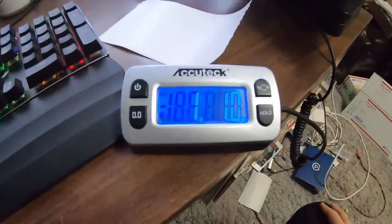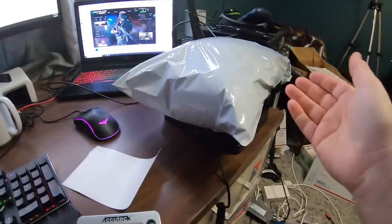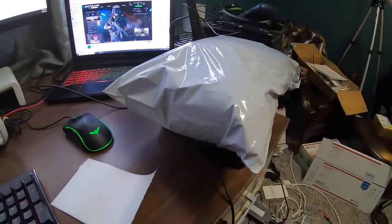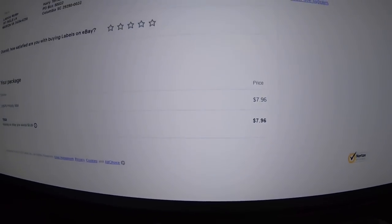And as you can see, it's just over a pound, so it can't go first class, and it's too bulky to shove into a padded flat rate envelope. So I just sent it regular priority, but luckily it's only going to cost $7.96 to send out, which is actually pretty much the same price as a padded flat rate envelope, I think. I feel like padded flat rate envelopes have increased in price a little bit lately. The last one I sent out was like $8 even, I think. So maybe it's cheaper. I don't know.